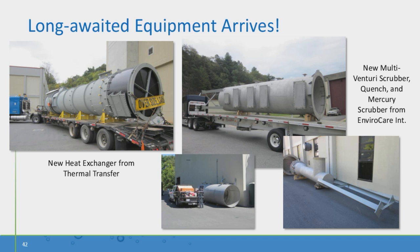So here are some photos of the long-awaited equipment. You can see on the left, that is the new primary heat exchanger that we purchased directly from Thermal Transfer. On the right are pictures of the Envirocare equipment. Up top is the multi-Venturi unit. Far right or bottom right is the quench vessel, which is installed just upstream of the Venturi scrubber. And then in the center right is the mercury scrubber itself, which is positioned on top of the Venturi scrubber itself.